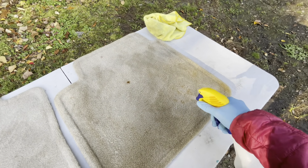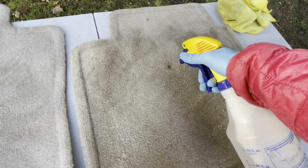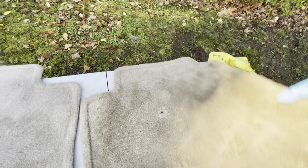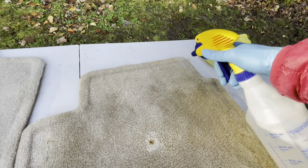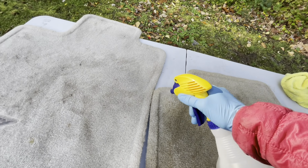And I have to force myself to sometimes walk away and just let it sit and be patient. Let it do its thing, because what it's going to do when it's working is break all those stains down so they come out so much easier. If you don't give it that time to sit in and do what it's meant to do, it's going to be purposeless. And then I'm just lightly spraying it over the remaining carpet.